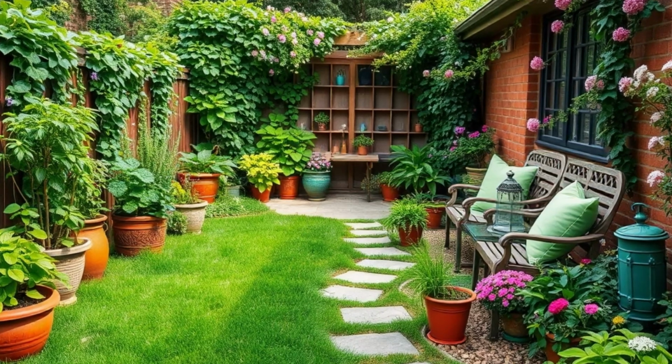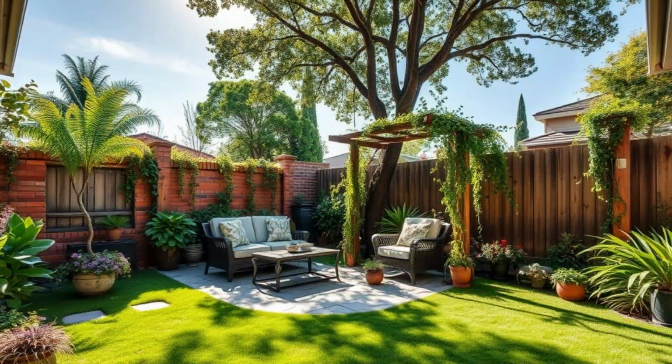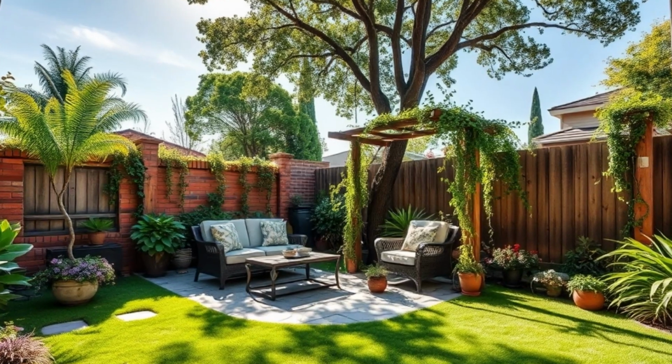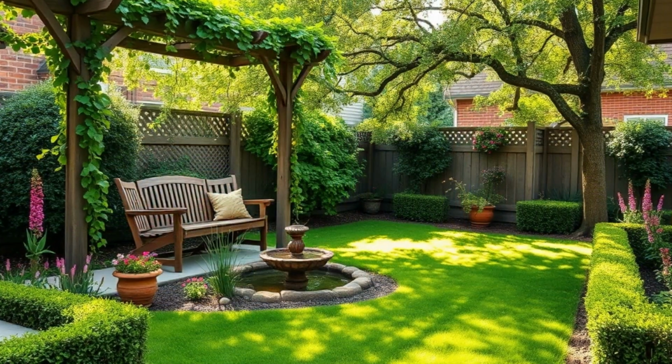Container gardening is another cornerstone. Pots, planters, troughs, and raised beds allow you to introduce greenery onto patios, decks, balconies, or even small paved yards where in-ground planting isn't possible. The beauty of containers lies in their flexibility.